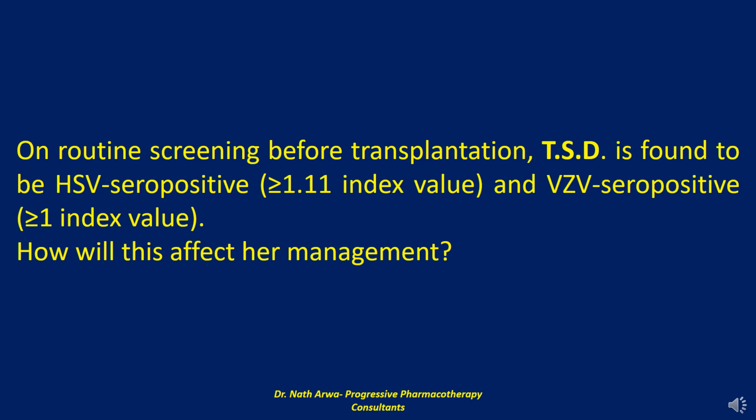If HSV does occur, lesions usually appear on the oral mucosa, nasolabial mucous membranes, or genital mucocutaneous area and can be managed with acyclovir at standard treatment doses. Because TSD is HSV and VZV seropositive, she is at risk for viral reactivation and should receive prophylactic acyclovir 400 mg orally twice daily, beginning 4 days prior to transplant and continuing until her absolute neutrophil count is greater than 2,500 cells per microliter for at least 2 days.